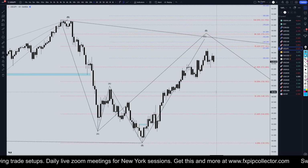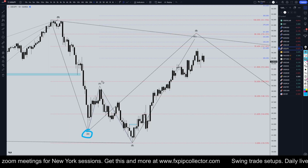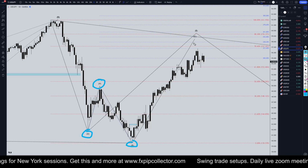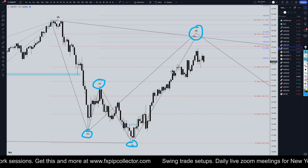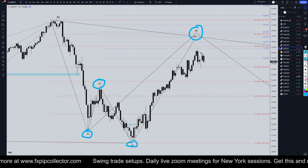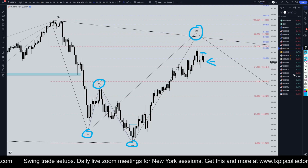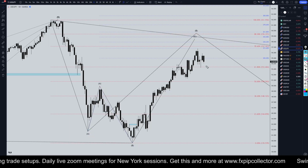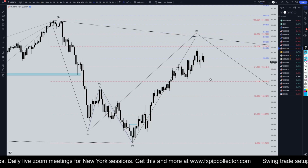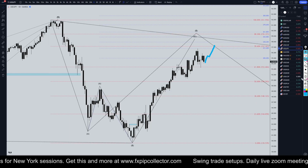Going down to the daily time frame. On the daily time frame, this is where I think this is an A. To me, this looks like an A, a B, and a C potentially of B. So until we actually get a significant lower high, which this could turn into if this daily candle closes down, or until we get a break of structure, which is what I would prefer, we have to keep in mind that the trend is up and it very easily could continue up.